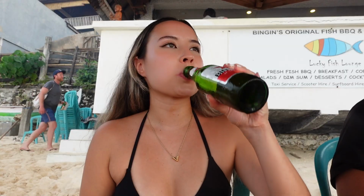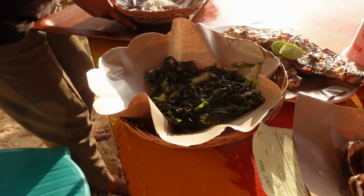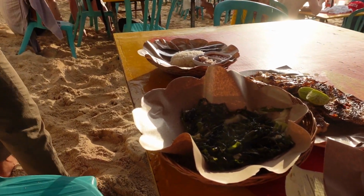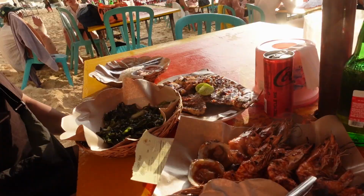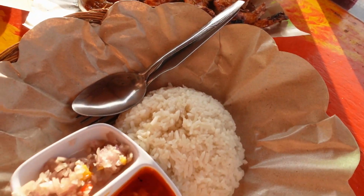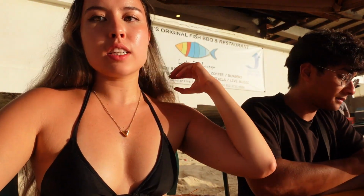Very excited and I have the Bintang. Thank you. Our food arrived and it just started to rain. But luckily we have a parasol. It looks so good. And they also give a plate of rice with sambal and some vegetables. There's a lot of flies, but that's because it's fish.